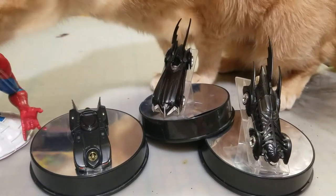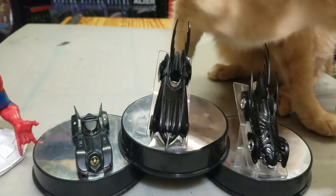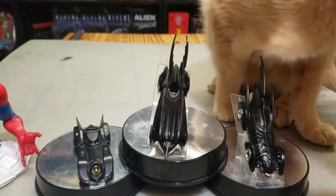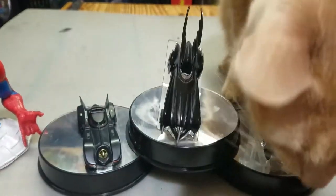I got three of these little Hot Wheels things. I don't really know what they're from. I know they're from Batman, obviously, but I don't know if they're Hot Wheels. I really don't know what they are. I just thought they were cool together. They got fingerprints and now cat fur all over them, but I'll clean them up. They should look pretty decent.